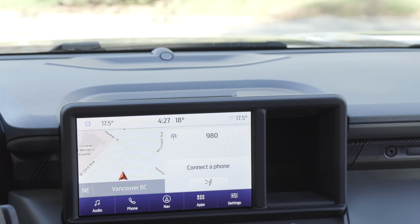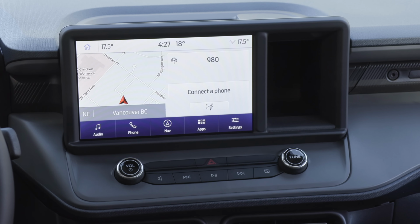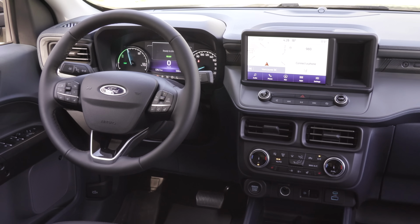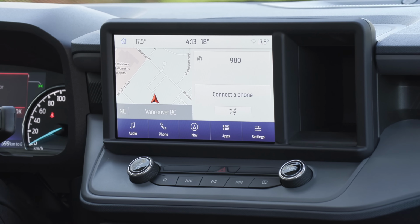There's also available Sync 3 that you can get. It doesn't change the size of the screen. It's a standard 8-inch touchscreen. That's all you get in this model. I can see there's going to be a bigger screen coming, Andrea. There's a little spot next to it where they could put a bigger screen.